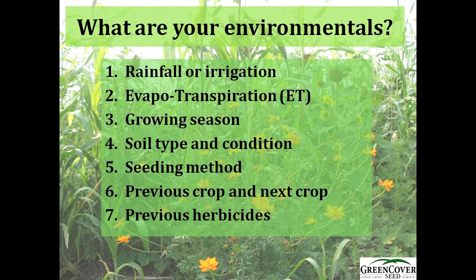How much rainfall do you get? Can you irrigate? What's your evapotranspiration? Because an 18-inch rainfall in Bismarck, North Dakota, is way different than an 18-inch rainfall in western Kansas, because they have so much more heat and wind in Kansas as opposed to North Dakota, that they utilize their moisture differently.